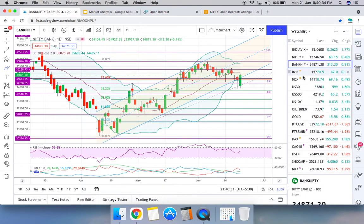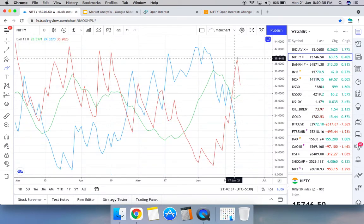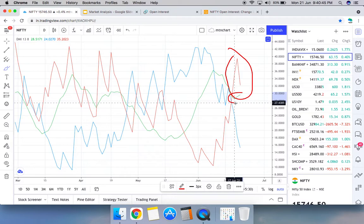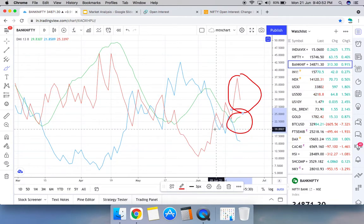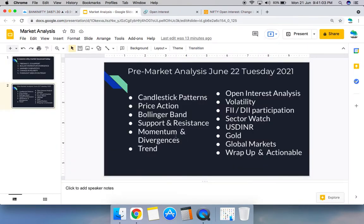Let's go back to the trend. If you look at the trend, you can see that the trend is bearish for Nifty. It has already crossed over to the bearish zone, and the resistance is slightly rising also. So trend is not good. Here also bearish, it's rising, strength is increasing, not good. So trend is bad. Momentum is good for Nifty and not good for Bank Nifty. Right? So that's all about the charts.